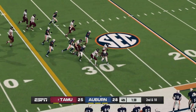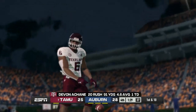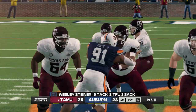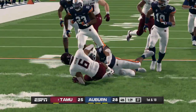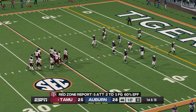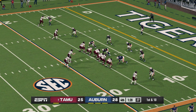Tailback. He's at the 30, and he's tackled right around the 14-yard line. That's again 31 on the play. First down. First and 10. Let's see if they can build off that great run. The defense gets set as they hope to create another red zone turnover.